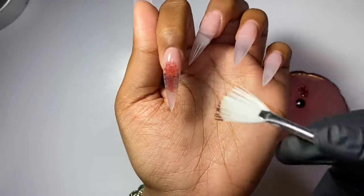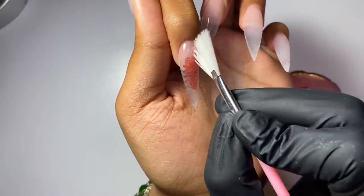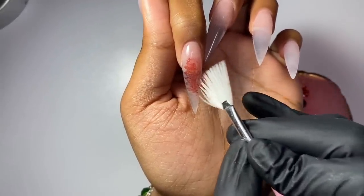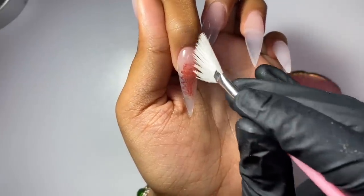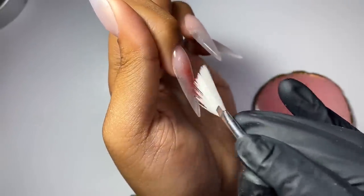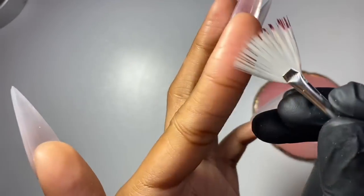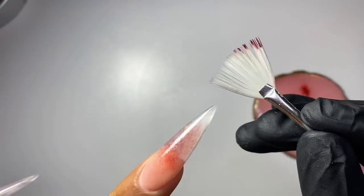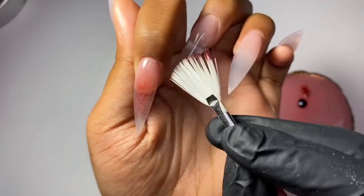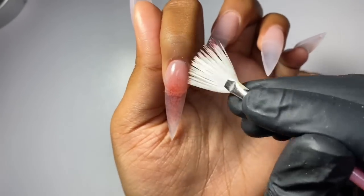And once it looks like this, I like to get rid of some of that excess gel polish. I just use the very edge of the fan brush and blend it out as best I can. I also like to keep one side clean. This is the side that I use to really get it nice and dispersed. So I just go around the edges and make it even more faded out, if that makes sense.